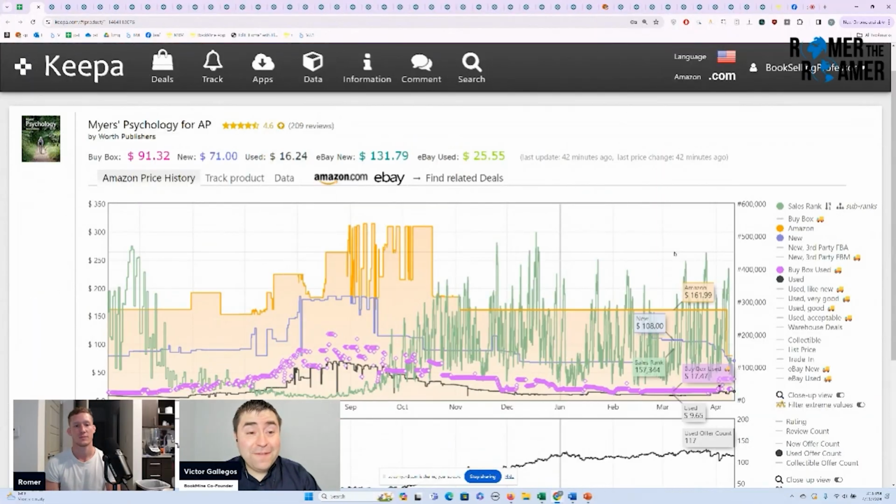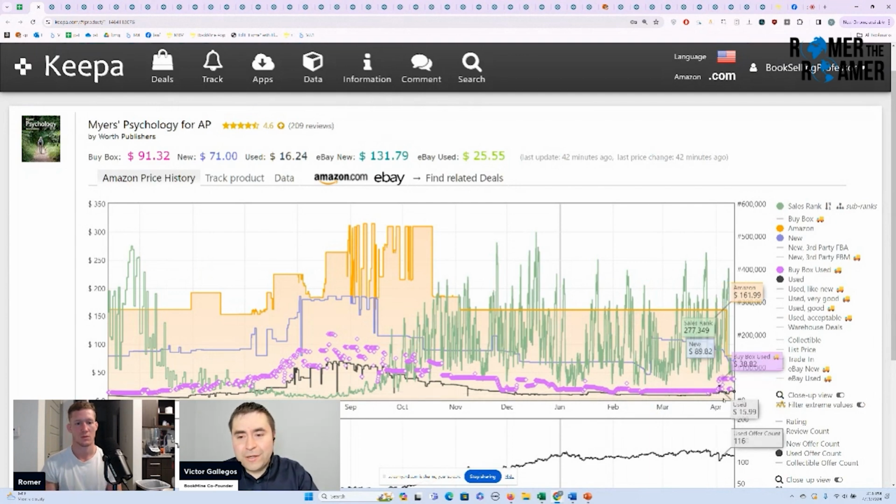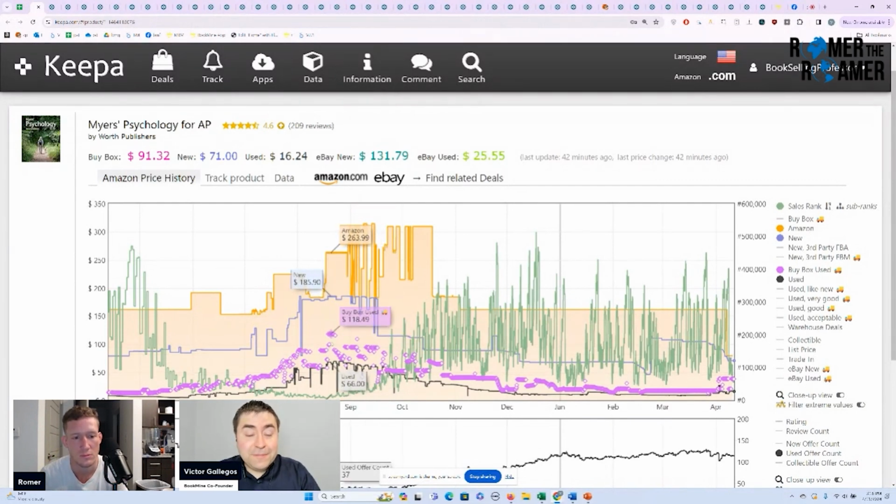So one of my first and favorite books is this Myers AP book. Every year it produces really crazily well. It's a high school book that for most of the year is like $5-6, you can see down here, right? $5 or $6, $7-8 over here, and it's doing it again this current year. We're at $14-15, and during the textbook season, it goes up to around $70-80 in value, and that's just the lowest merchant fulfilled price. Even the buy box price is up to $118.